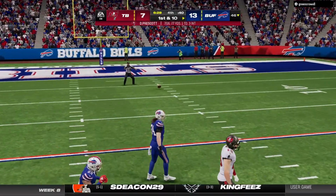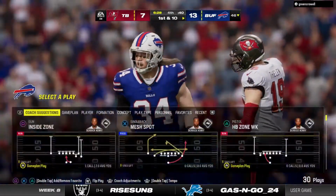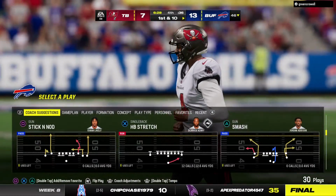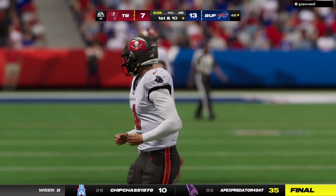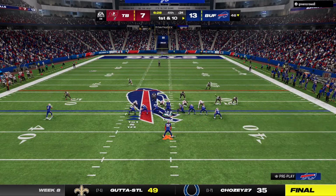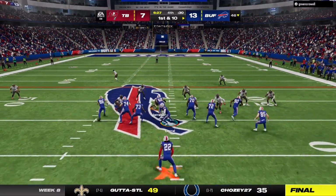Now they go for it on 4th, but this one is going to wind up incomplete. The Bucs try it on 4th down to come up empty, and the Bills are going to get the football back. Buffalo offense ready to go for their next drive. Their defense forced the turnover on downs.